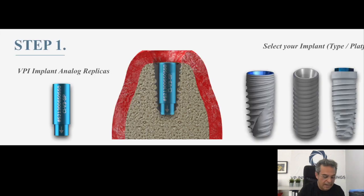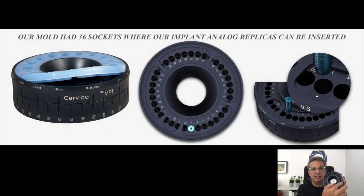So basically what we have created are these lab analogs, okay? They are basically implant replicas, okay? Now, basically they are the same thing as a lab analog or your implant. And I've superimposed one over a bone and gingiva here, just to give you an understanding of how it's actually allocated in the actual mold itself. So by removing the silicone mold, I'll just move on to the next slide. You can see that there is 36 sockets around this, okay, 36. And they're all numbered, and they are numbered for a specific reason, and I'll go into that in a minute.